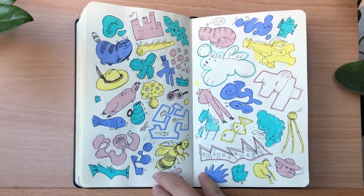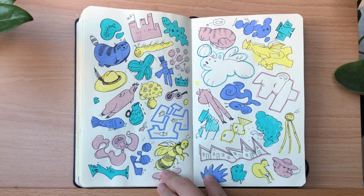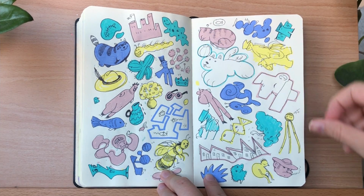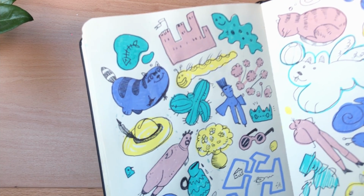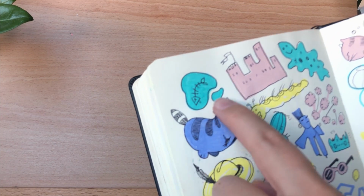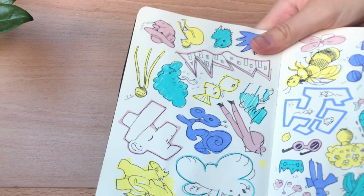Here's a spread that I made to unlock my creativity. You just need to paint random shapes or ask someone to paint random shapes for you, which is even better. Then you need to create something new from those weird shapes. The background blobs are made with Copic markers, and then I used just a ballpoint pen to create those doodles. I really like this swimming raccoon, and he's thinking about the fish, but like from a junk.